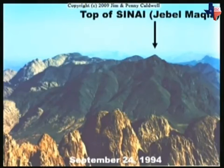And, like I said, whether it's charred black or whether it's natural rock, it's almost irrelevant to me, because the fact is that God would choose a different place to come down on. This mountain absolutely stands apart from any of the others in the region. Next slide.